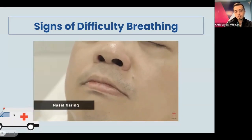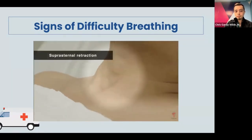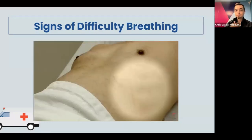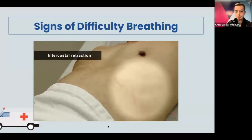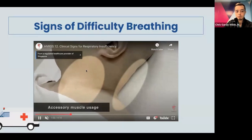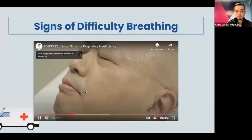Another one is nasal flaring. You'll see the nose kind of getting wider to pull more air in. This is an example we saw in the other picture of the skin pulling in on top of your sternum. Here you can see the skin kind of pulling in under the rib and between the ribs. And then here are some of those neck muscles and back muscles kind of pulling in to breathe more.